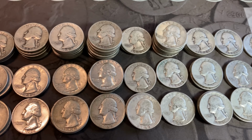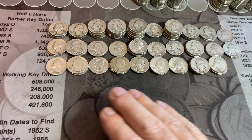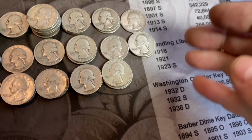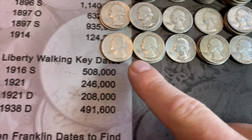That's a beautiful sight for the 40s. We have all of the 40s, P, D and S from 40 to 1948. And of course, as you know, there is no 49S or none were minted. So we have the 49 P and D. And there's some nice coins in here. There's some nice coins in here for sure.